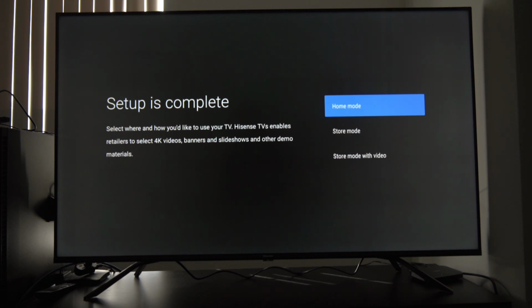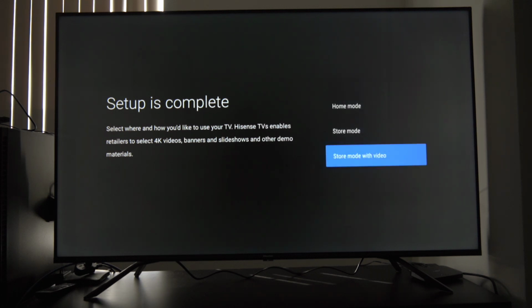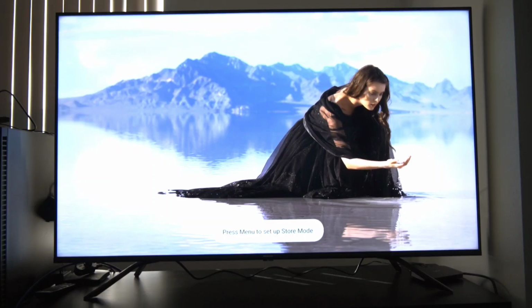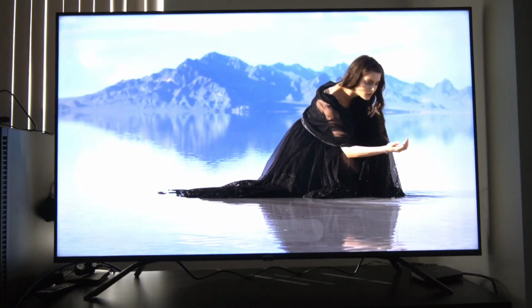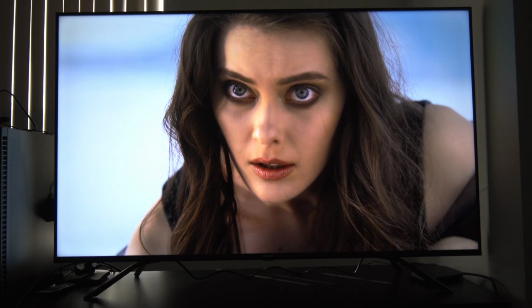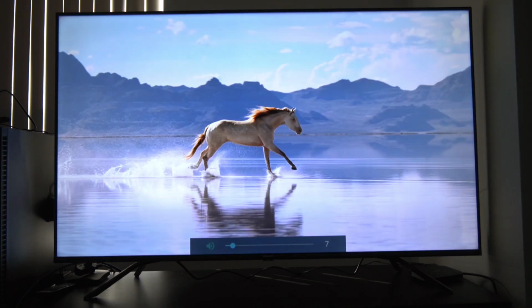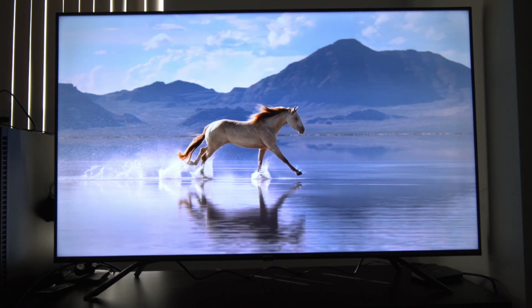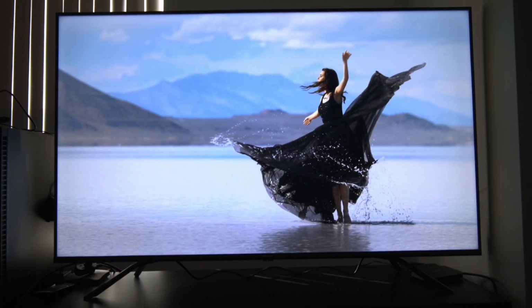Now we're going to choose the store demo mode with video so that we can see what their store demo is. Now it's going to finish the Google setup and then we'll come back when the store demo starts, which fortunately was pretty immediate. So we can lower down the brightness here because that was pretty intense. Okay, I'm going to lower the volume so I don't get a copyright. I don't know what I could get a copyright over, but we live in confusing times, okay?